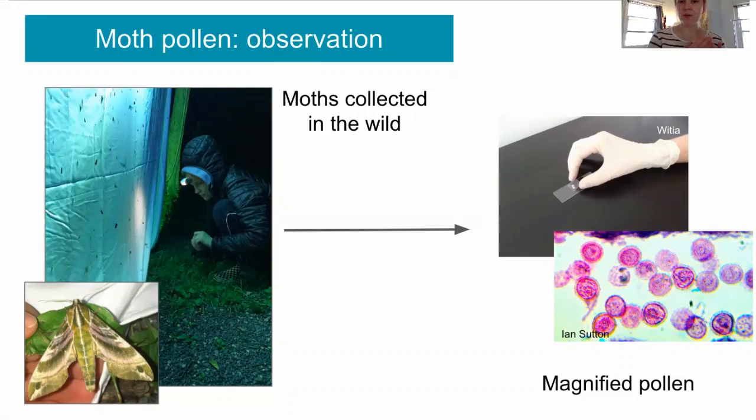So, to answer my question through observation, I'm going to collect moths in the wild so I won't be changing anything about their environment. I'll then swab different parts of their body with little tiny cubes of jelly. I'll swab their legs, their faces, and their tongue proboscis, and then I can put this little cube of jelly on a microscope slide and look at the pollen under a microscope. So it's really magnified, and I can count how many types of pollen and how many individual grains of pollen are on the moths' bodies. So that's how I'll answer the question through observation. I'll be able to see through my microscope slides if moths are carrying pollen on their legs or their faces or other body parts.